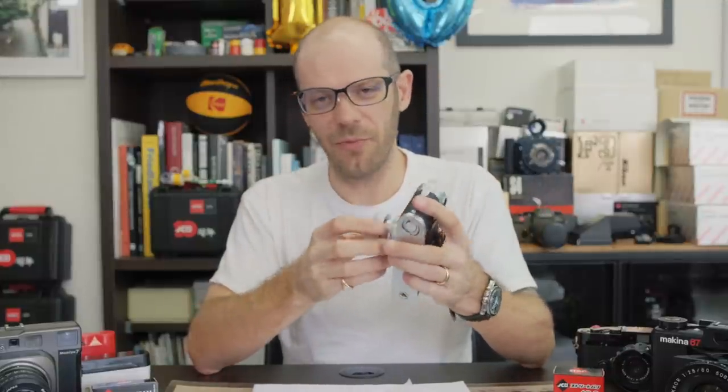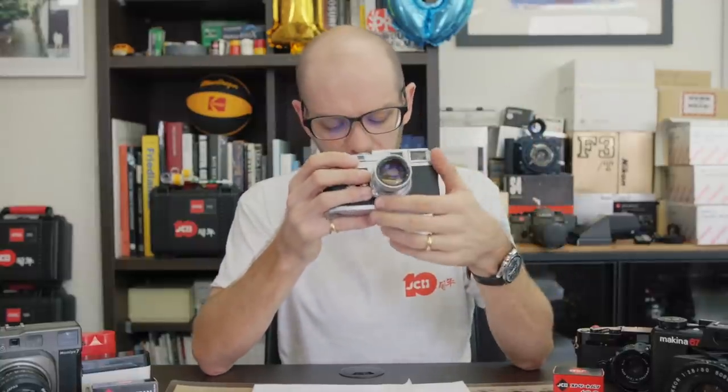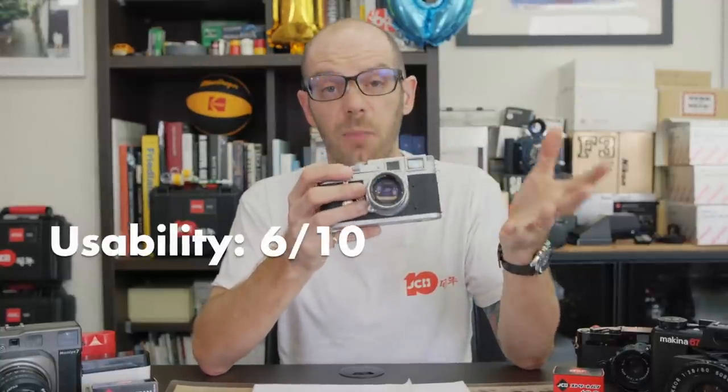Finder is absolutely brilliant. I mean, it's a Leica, you're not gonna go wrong with this, but it has its limitation that it's set for 50 mil. So you can't use everything on it unless you start fiddle faddling around. So for that, I've given this one 6 points.